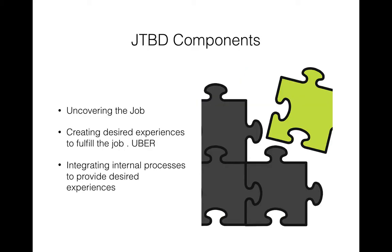So this is what the framework builds on as components. The first component is the uncovering of the job. You don't have to think about the solution, just think about the job, just think about the need of the customer. Then once the needs are identified, you can create good experiences to fulfill the job or the need.